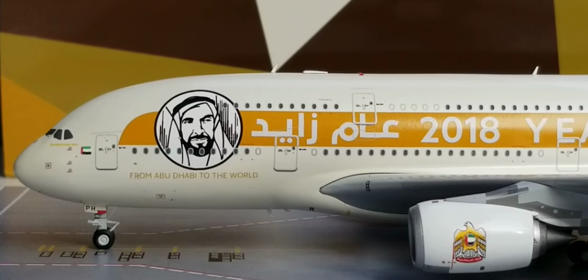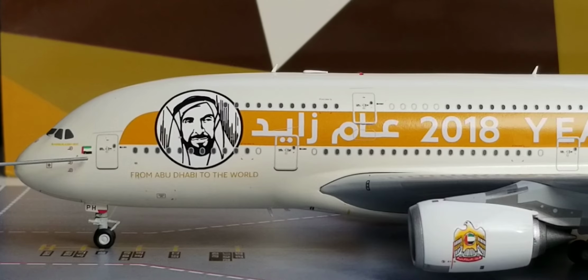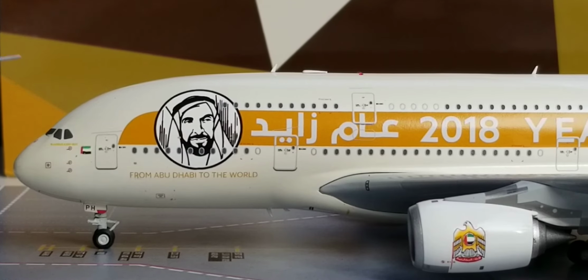Alright, we still at the front of the aircraft here on the port side, where you see this little flag decal right there next to the L1 entrance door. That flag decal represents the country where Etihad Airways currently operates from as the national flag carrier airline of the U.A.E, the United Arab Emirates.